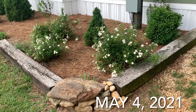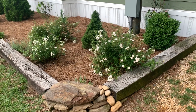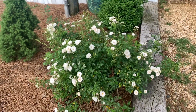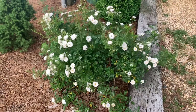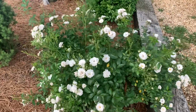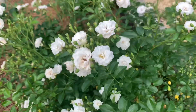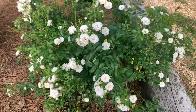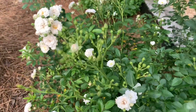This is Crystal Fairy rose, and Crystal Fairy is a sport of the old-fashioned antique rose, the Fairy rose, which has pink blooms. And this one is Crystal Fairy, which has white blooms. It's a really great landscape shrub rose because it's kind of compact shaped, about 2.5 to 3 feet tall and about 3 feet wide. It has these beautiful clusters of white blooms, with a little light fragrance, not a heavy fragrance. It's a profuse bloomer. It just keeps on blooming, and this little shrub is about to just be covered in blooms.